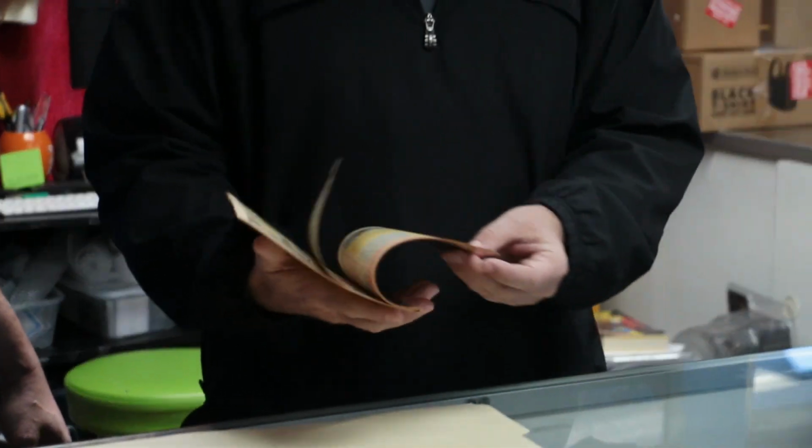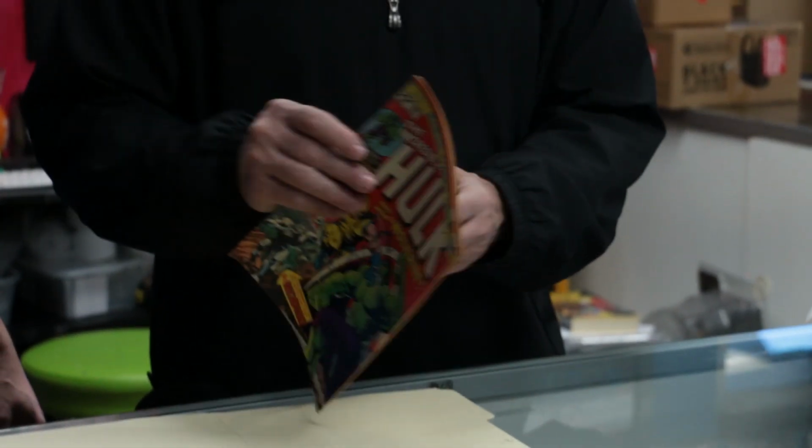You check to see if it has the value stamp? Yeah, that's the one piece that... Yeah, there's the value stamp. You hope that it's in there. A lot of kids clip these out and put them in the sticker book that Marvel would give you.